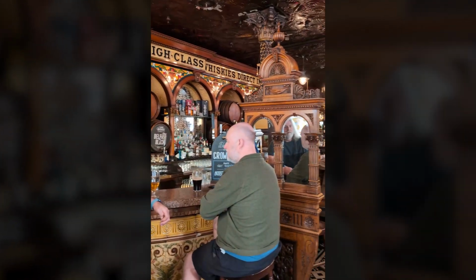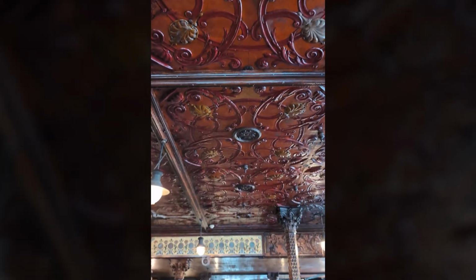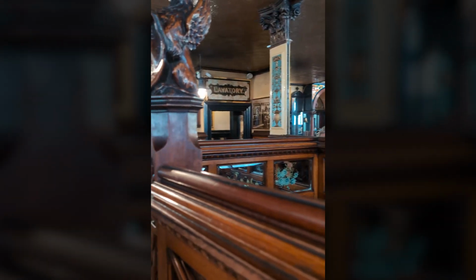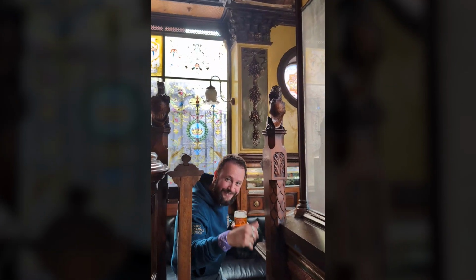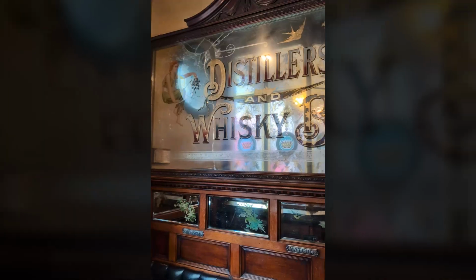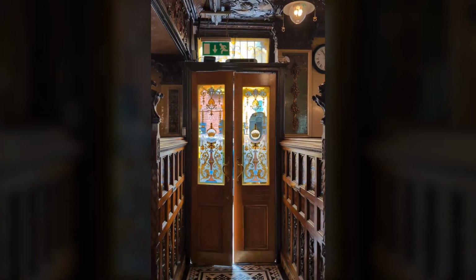These days it's owned by the National Trust, but leased to Nicholson's, and it's famous for its lavish decor, stained glass windows, carved woodwork and ornate tiling. But back to the bar, and I paid for a pint of Landlord for sitting in one of the pub's famous 10 snugs that were built to accommodate the pub's more reserved customers during Victorian times. But we can't be stopping when we've got to crawl.